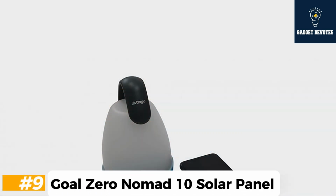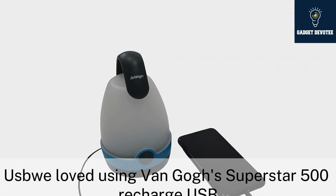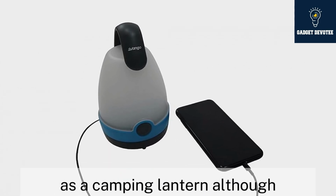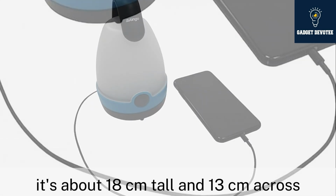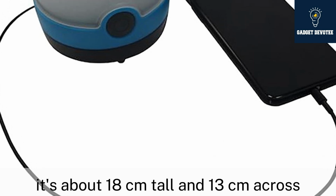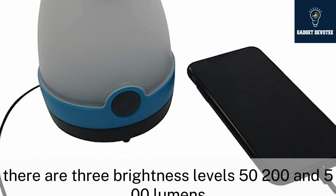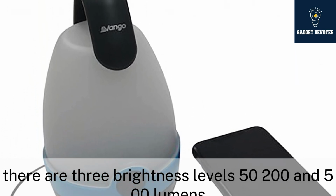Number 6. Vango Superstar 500 Recharge USB. We've loved using Vango's Superstar 500 Recharge USB as a camping lantern. Although it's a bit big for hikers to stuff in their backpacks, it's about 18 centimeters tall and 13 centimeters across. There's little else to fault. There are 3 brightness levels: 50, 200, and 500 lumens.